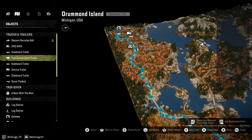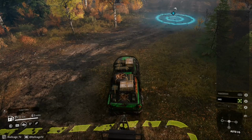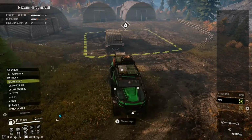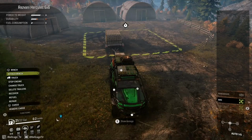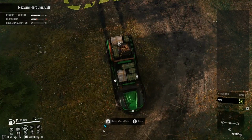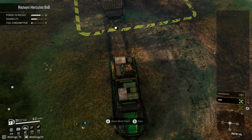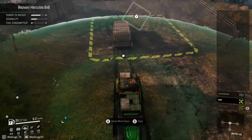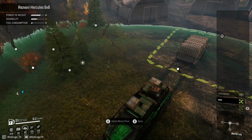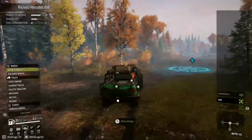Although I'm going to have to load the map twice anyway. Whoa, that's right. I stopped the engine. Oh, I didn't stop the engine. Wait, going to the map detaches the winch, apparently. I did have the winch detached, right? Yeah, where's that thing? Let's go.